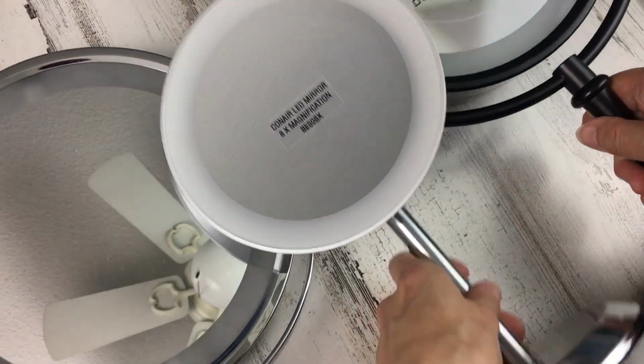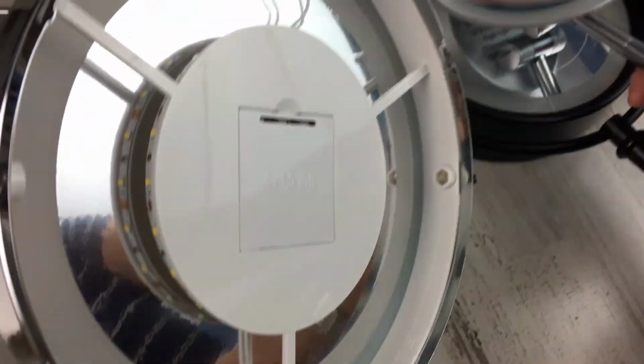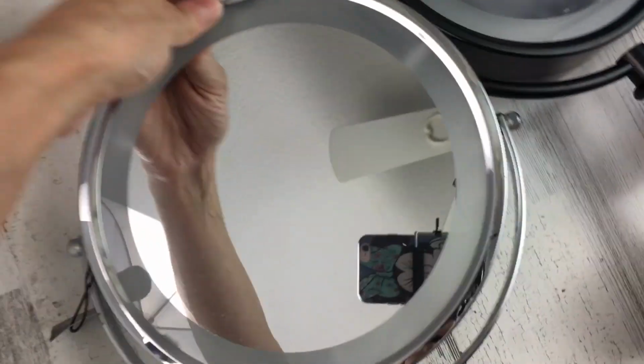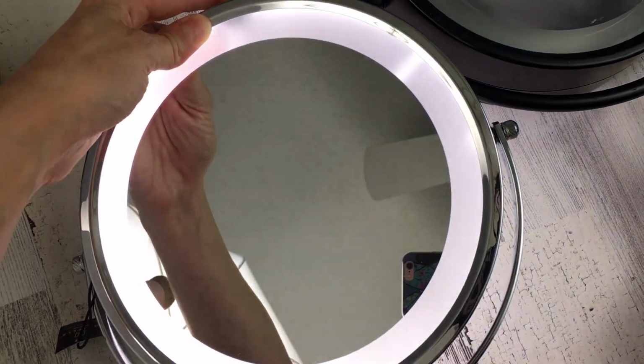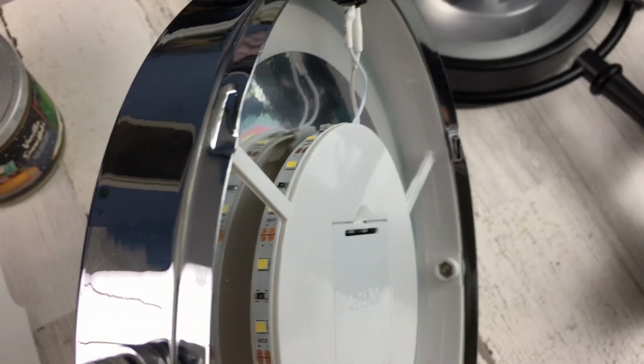However, wait, how can I do this? This one was like this. And guess what? It works. Are you ready? 3, 2, 1. So I guess the bad thing is that the magnifying side is gone. Or it was like this all the time. I don't know how you would change the battery. Unless maybe it's designed to pop open, like a screw or twist. We're just guessing here.